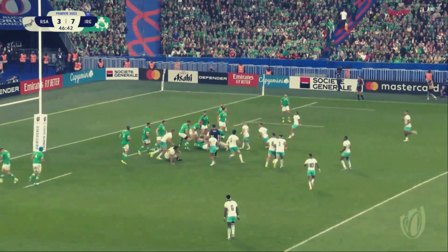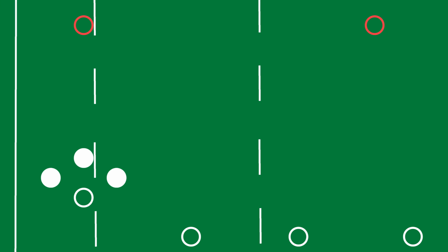From a kicking perspective, Ireland has 2 different approaches. Because their overall approach is to systematically chip away at their opponent's fitness and structure, it is advantageous to them to keep the ball in play for as long as possible. As such, they don't like kicking the ball deep into their opponent's 22, because that would give them the opportunity to slow the game down with a line out.